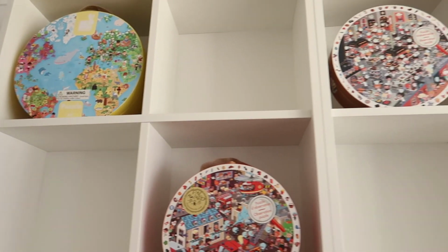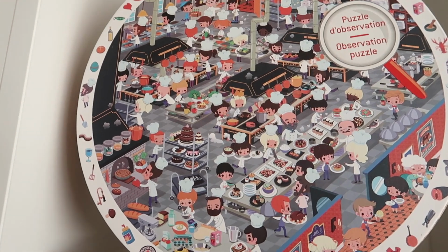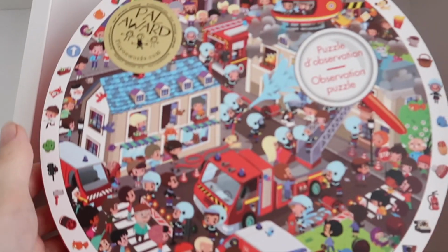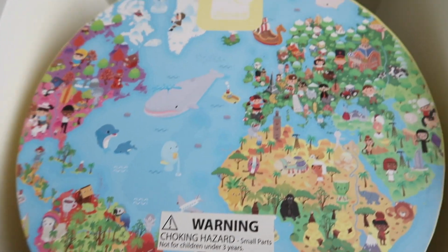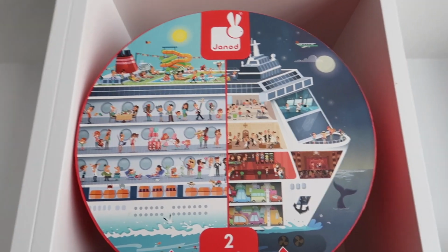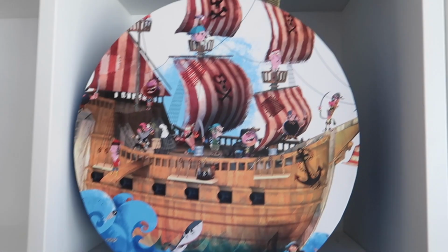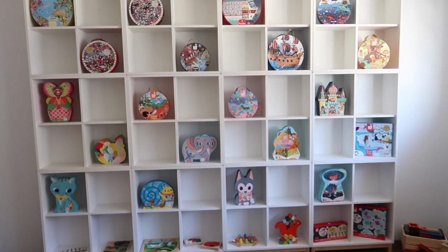And then we have the suitcase Janod puzzles up here. So there's the kitchen observation puzzle, which is awesome because it's really detailed. And there's also a firefighter observation puzzle as well. This world map puzzle, which is also really detailed. This cruise ship one's really cool because it actually has 2 puzzles in it, a daytime and a nighttime one. Pirates, under the sea, this cool treehouse one, mermaids, and just lots of puzzles.